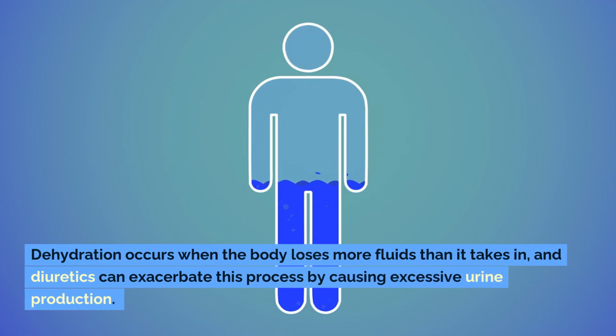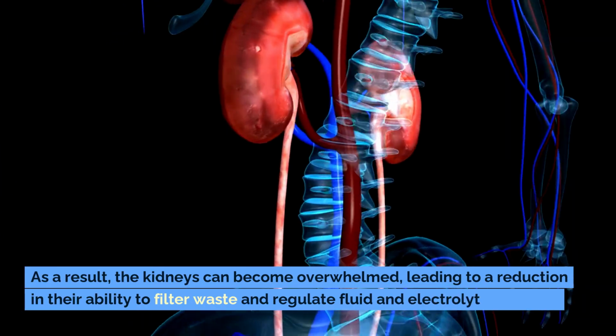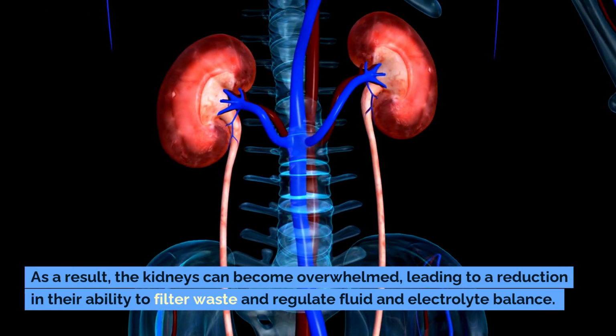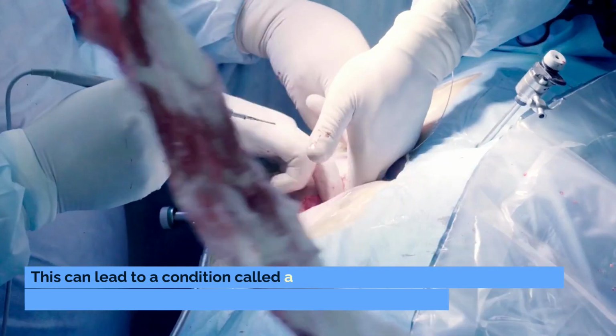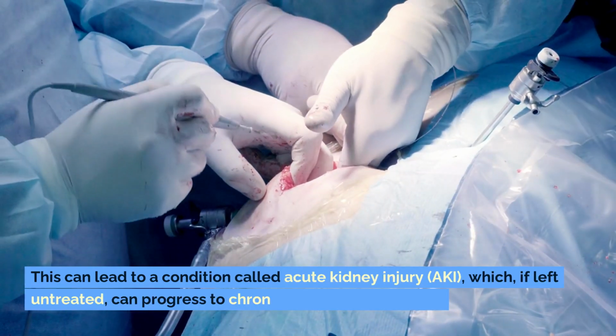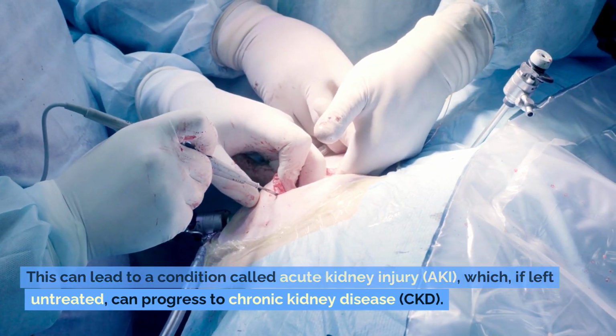causing excessive urine production. As a result, the kidneys can become overwhelmed, leading to a reduction in their ability to filter waste and regulate fluid and electrolyte balance. This can lead to a condition called acute kidney injury, AKI, which, if left untreated, can progress to chronic kidney disease, CKD.